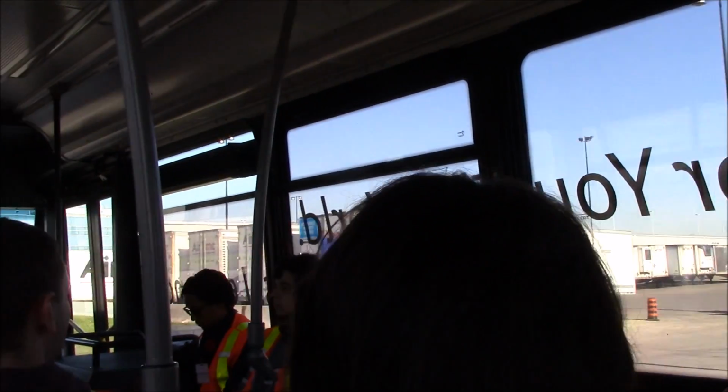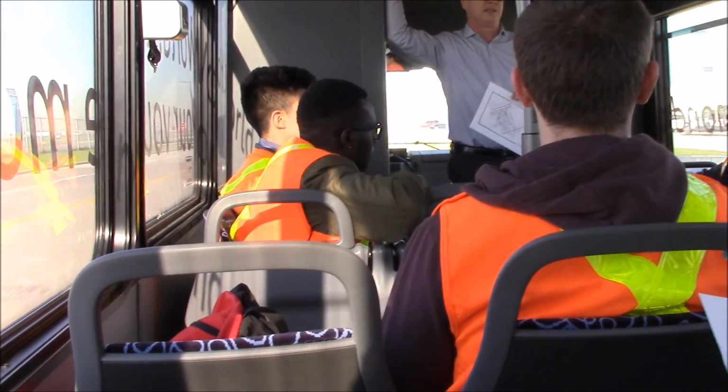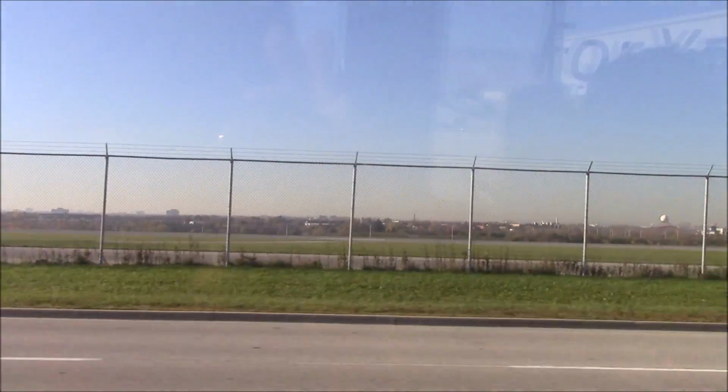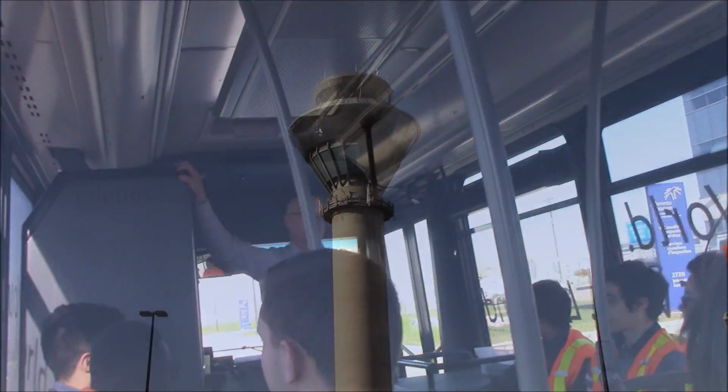Just more statistics for you. We have 41 million passengers last year. We anticipate 44 million this year. We're the biggest airport in Canada. What's the next airport in size? Vancouver. Half the number of passengers. Okay. Now here's an interesting statistic.